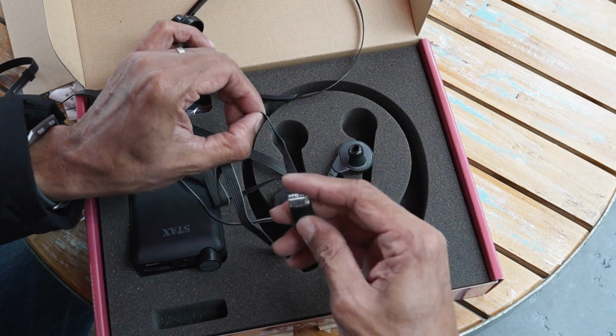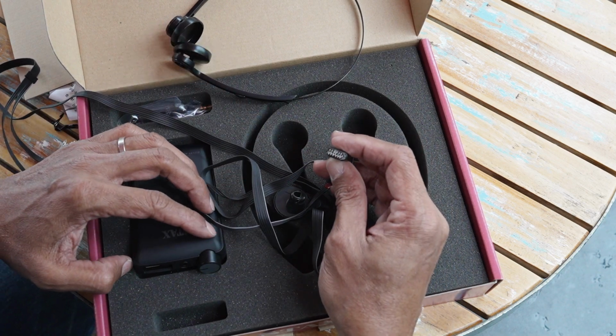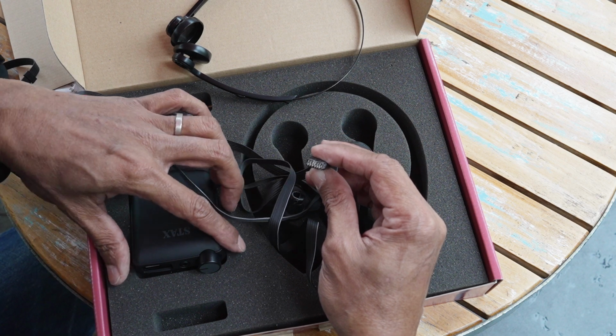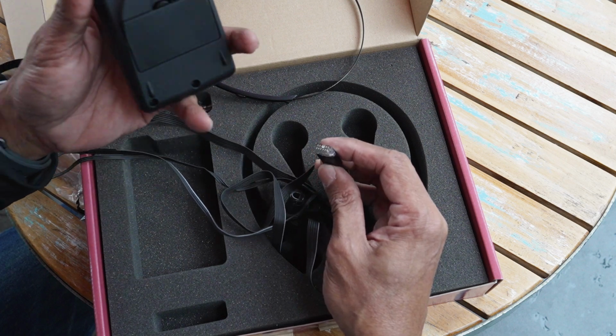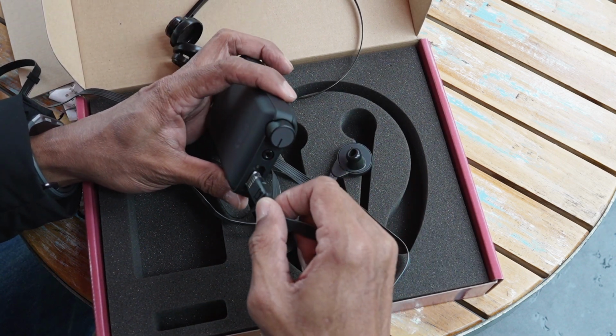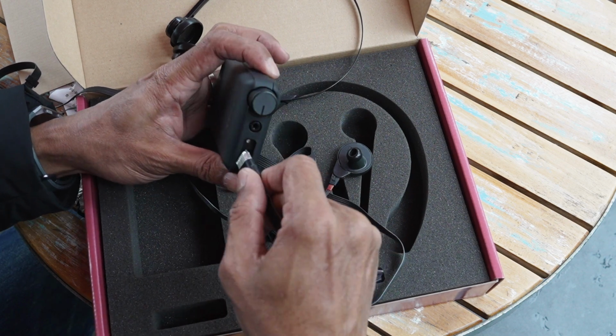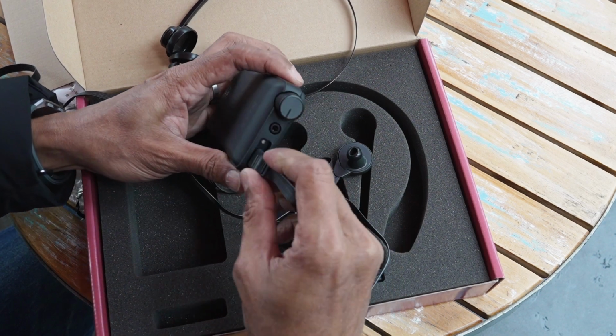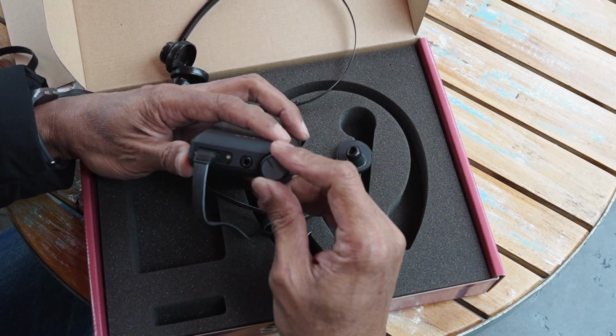Okay, look at the connector here. This is what makes electrostatic special. They don't just work on the same principle as normal audio. This is legitimate, genuine electrostatic. So you just plug it in like that. First time plugging in, it's a bit snug. Yeah, it's in. Then turn it on.